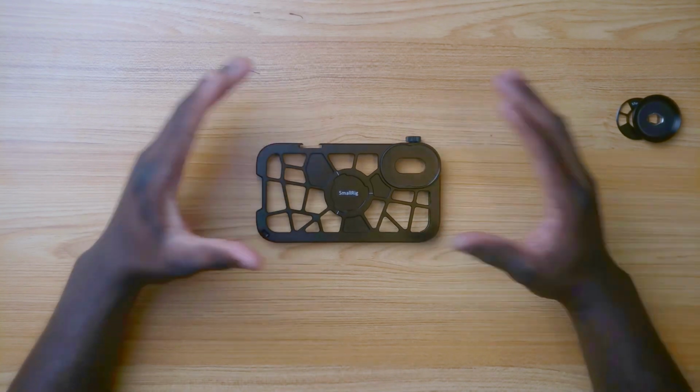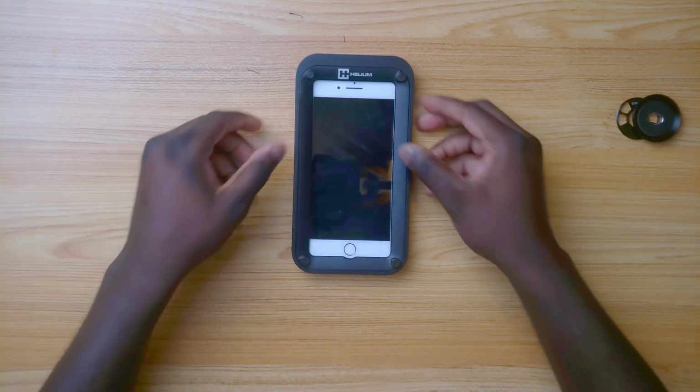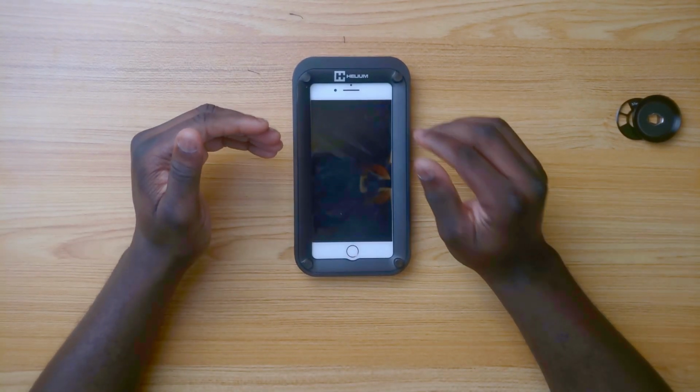So what we're gonna do here is just bring this back. We're gonna go into just how easy it is to put into the case. But before we talk about that, we have to talk about how we used to do it before in slightly different cases. So right here we have the Helium Core, the iPhone 8.